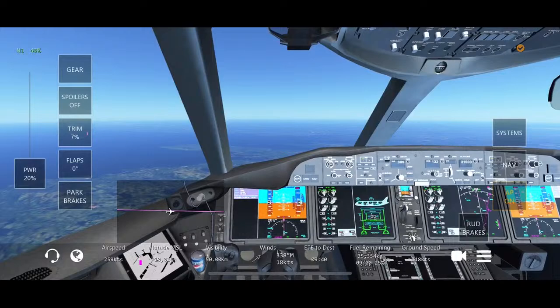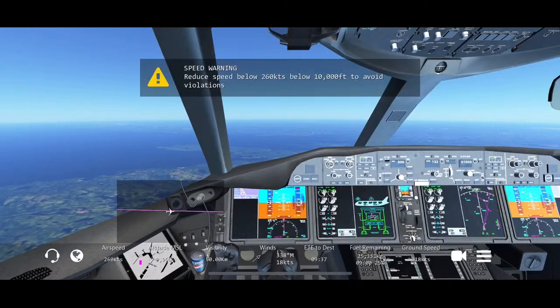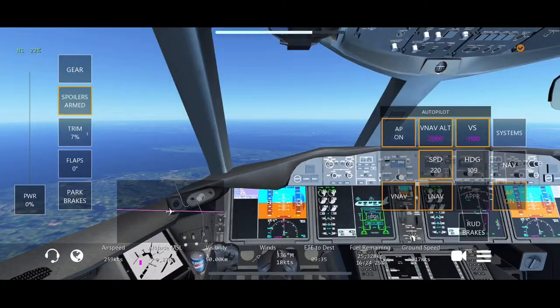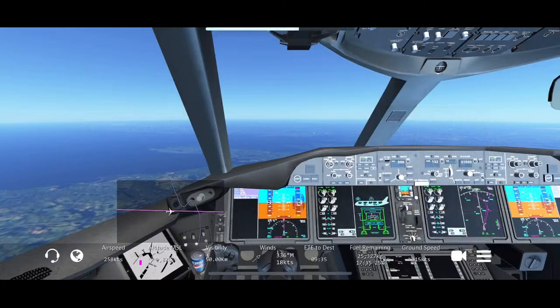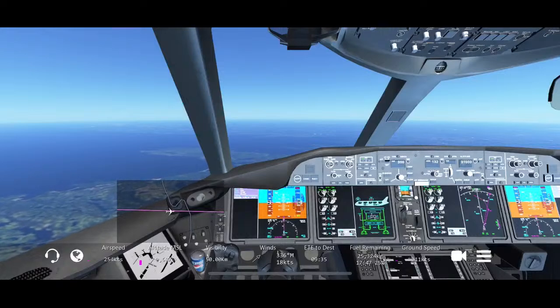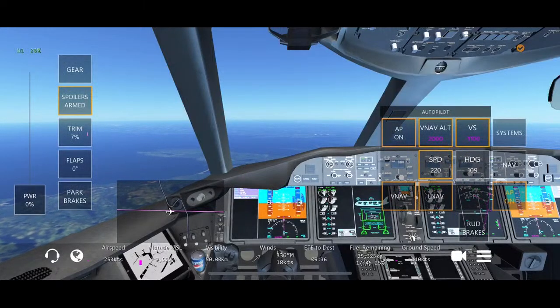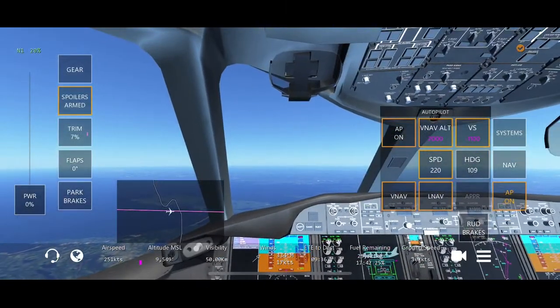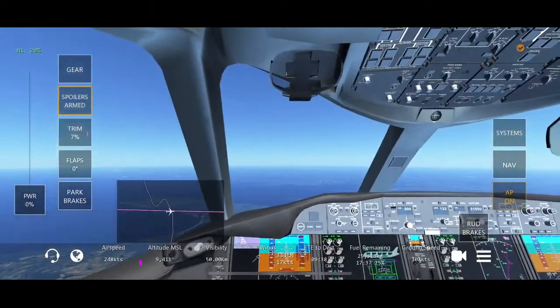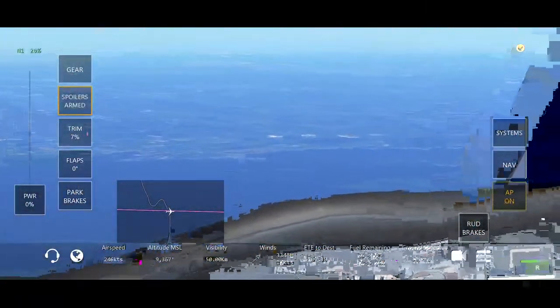Alright. Let's watch our speed, Captain. Oh my god, that was loud. Sorry guys if you guys heard that. That was really loud. Yeah, I'm watching my speed. I don't want another violation. I already got grade 3 now because I got a violation. It'll go away. I'll be grade 4 again next Friday. I really thought that was the airport right there.